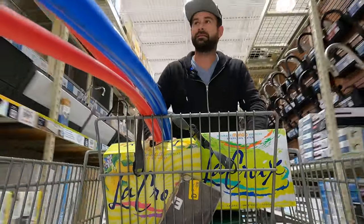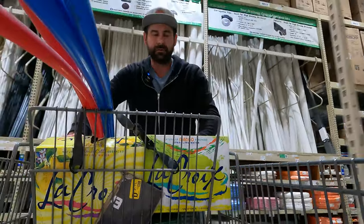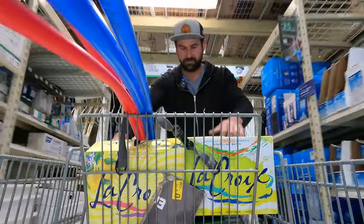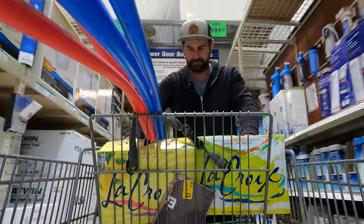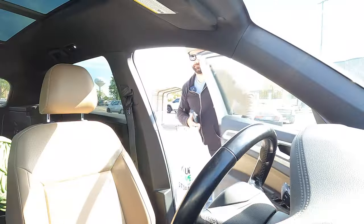I gotta get better at making lists. All right, now I got everything. I put these pipes on the bottom of the cart. I hope they don't fall as I'm trying to go through the parking lot.